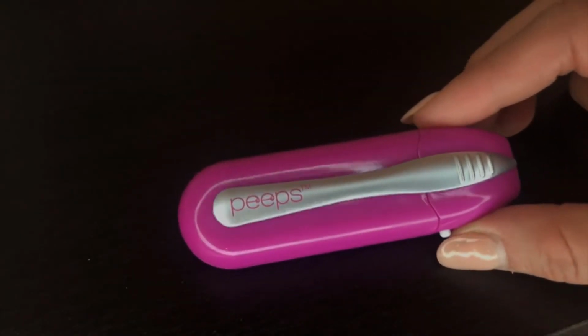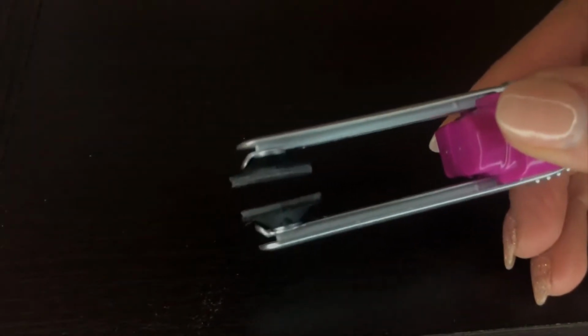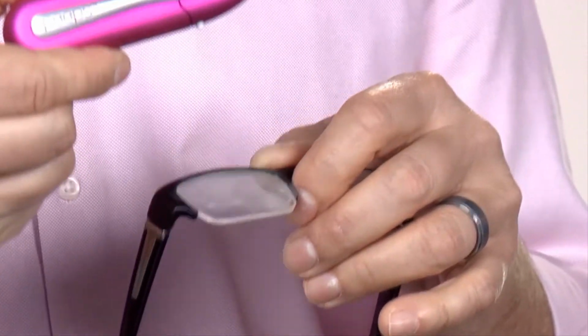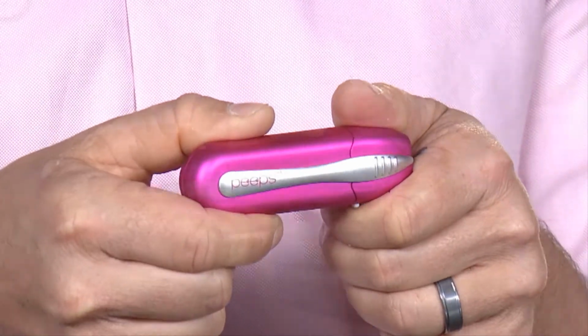The brush is there to wipe off any debris that you may have, and then the other side, it'll clean every nook and cranny right on your glasses. It's simple, it's easy, and it works. So we're bringing you space age carbon technology in the most sophisticated glasses cleaner you've ever seen.